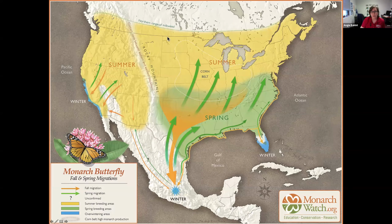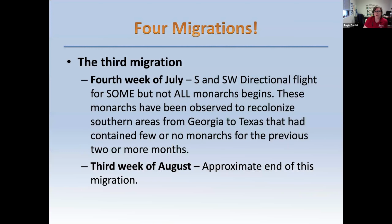I am only going to be focusing today on the eastern migration, but as you can see, there's another cycle of monarchs over in the western part of the United States that go from California back up into the desert Southwest and other parts of the country. There's some really interesting research going on over in the Southwest where they're discovering that some of these monarchs that are tagged in those areas are being recovered in the overwintering sites, but some of them are also being recovered on this coastline over here. So let's look at that migration over here on the eastern part of the United States.